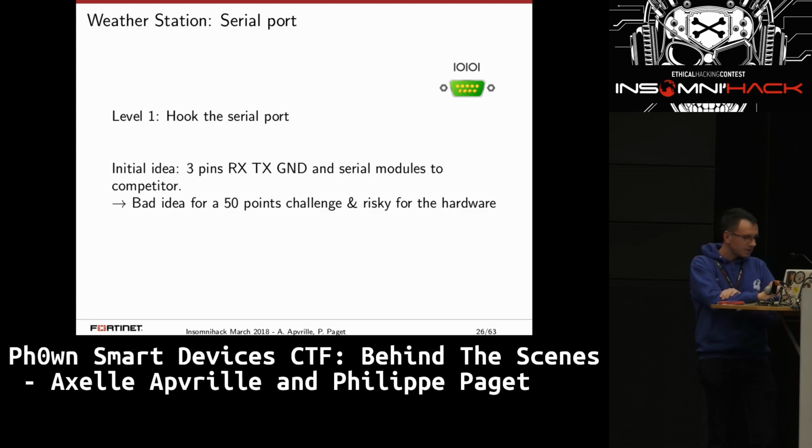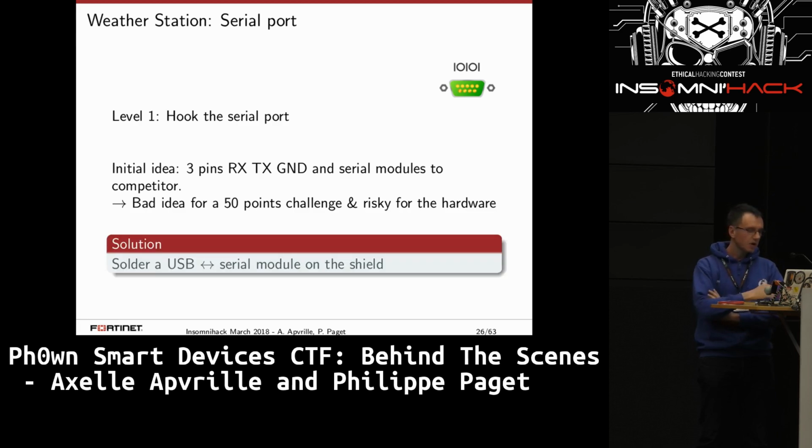About the challenges. The first challenge was to get the competitors to connect their computer to the weather station. My first idea was to leave some free pins on the board and give wires and serial modules to competitors, and they would wire it on the board. That was not a good idea for the safety of the weather station because of shortcuts, etc. So I changed my mind and directly soldered the USB to serial conversion module to the shield and only gave a USB cable to the competitor.